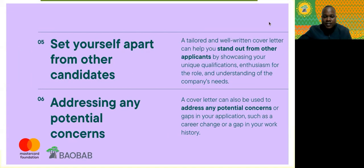And a cover letter also gives you the opportunity to differentiate yourself from other applicants for the same position that you're applying for.